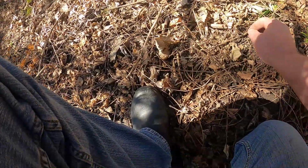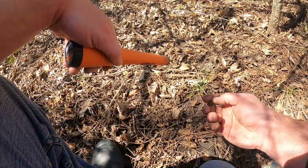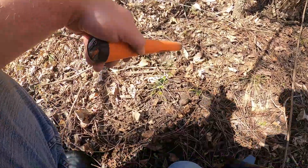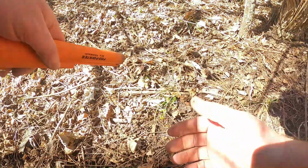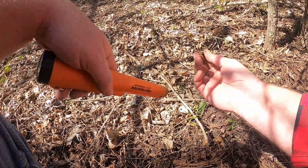Okay, it's still registering here. Well, there it is right there. I'm betting good money that's all I found. And I have a feeling I'm not going to stay here much longer if I keep finding shell casings. Put that in my pocket. There's probably another one sitting here. I'll take a look anyway. Yep, there's another one. That's a long rifle.